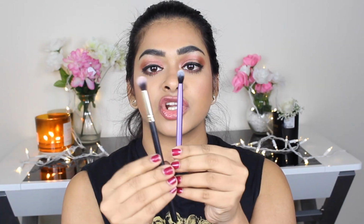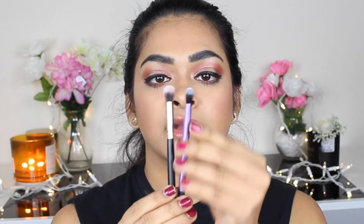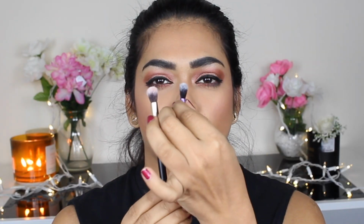Now both of these brushes are kind of similar, but if you notice, this one is more pinched towards the end than this one is. This is more like a full flare, but this one again is really amazing when it comes to blending out right on the edges of your eyes, or like the bottom lash line. It's really amazing. I can even use this brush to pat eyeshadow on my eyelids, so it's really versatile.